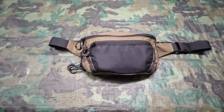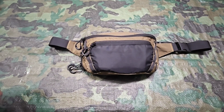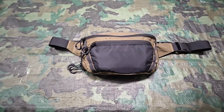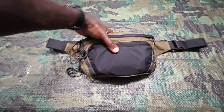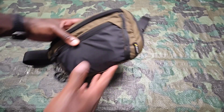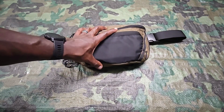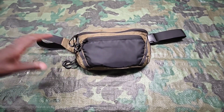All right, guys, let's talk about fanny packs and why they are the choice for serious civilian defenders. This one I got off of Amazon. It's a Votagu gear, some kind of a Chinesium clone or whatever you want to call it. That doesn't really interest me much. I don't care. I like this bag, and I've been very impressed with it so far.